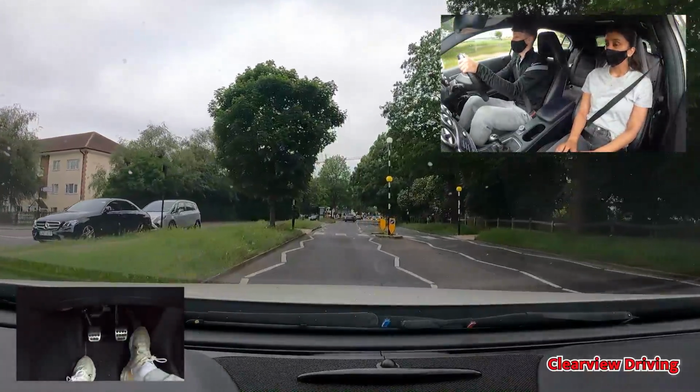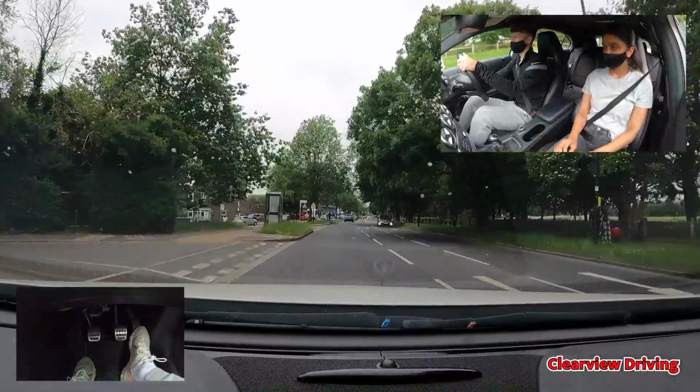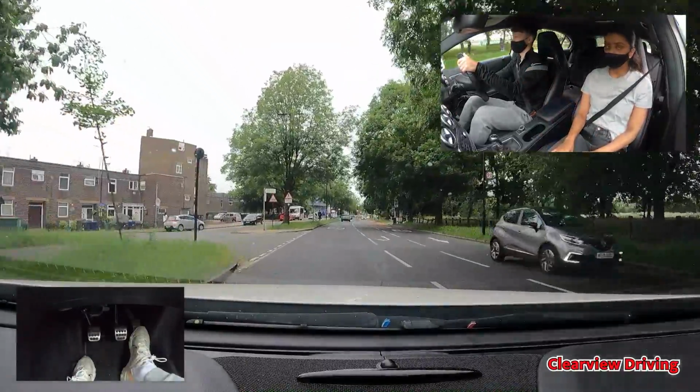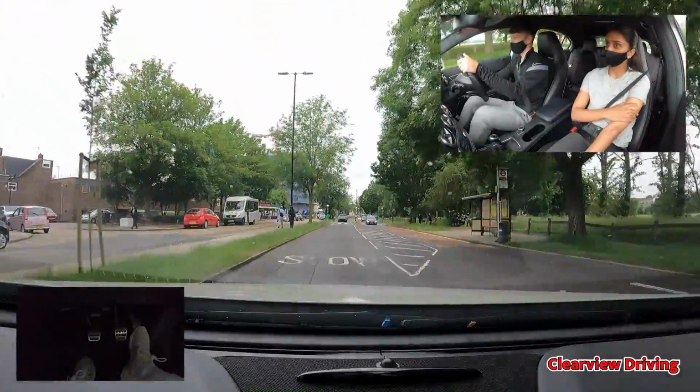Cool. If we end up going the wrong way, is that okay? You just follow it back round. Yeah, just follow it round to wherever it goes. Cool. Just don't change lane in front of someone else. That could be much, much worse.